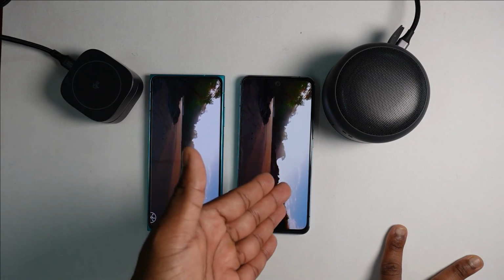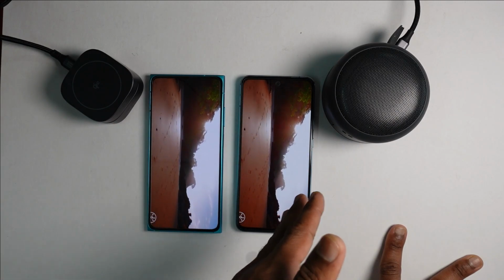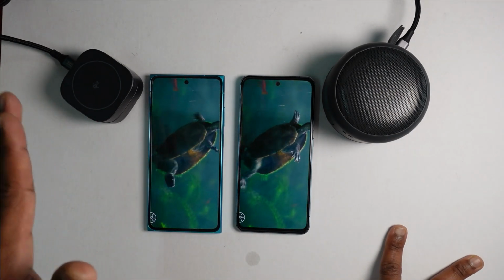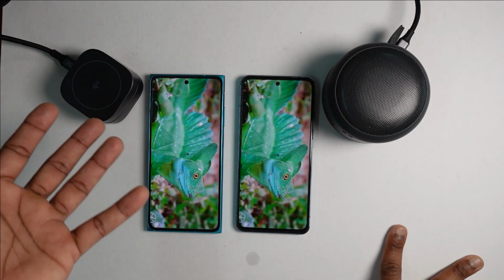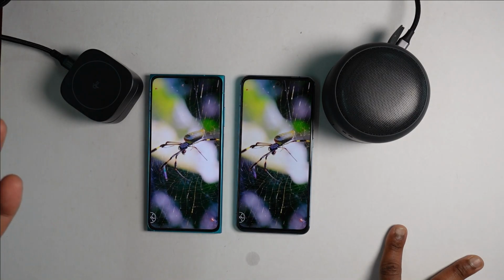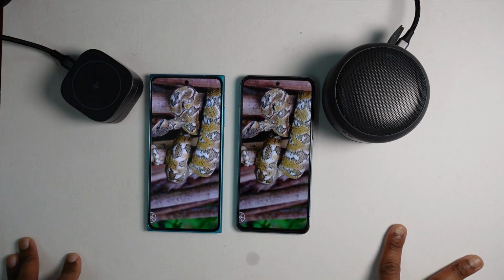Now, do take note that the video playback output from YouTube for the X30 is limited to 1080p 60 frames per second, and on the Skyline, you do get to experience 4K 60 frames per second. Neither of the devices is able to have HDR playback from YouTube natively. So this is something to take note of. And I don't think that is something HMD would be able to activate or fix, because this is probably something to do with licensing, I assume.